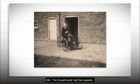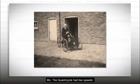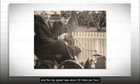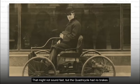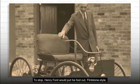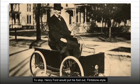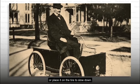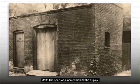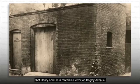Right. The quadricycle had 2 speeds. Low speed was about 10 miles per hour, and the top speed was about 20 miles per hour. That might not sound fast, but the quadricycle had no brakes. To stop, Henry Ford would put his foot out, Flintstone style, or place it on the tire to slow down. Where was the shed located? The shed was located behind the duplex that Henry and Clara rented in Detroit on Bagley Avenue.